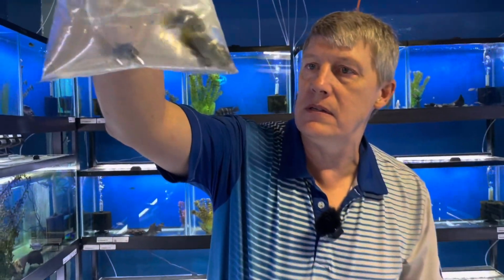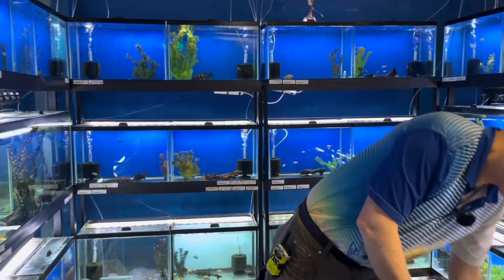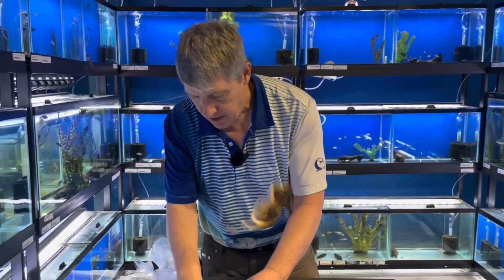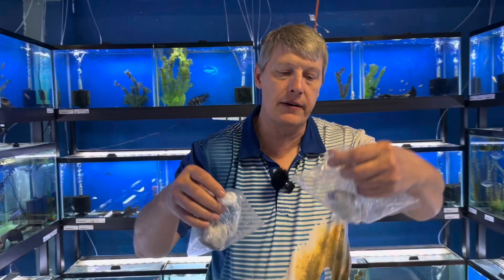Next up is Eshopps. Nice size on these guys. Eshopps are a Lake Nakara. One of my very favorite little peaceful cichlids. People say cichlids are aggressive. Not all of them. Lake Nakaras are a whole group that are not.